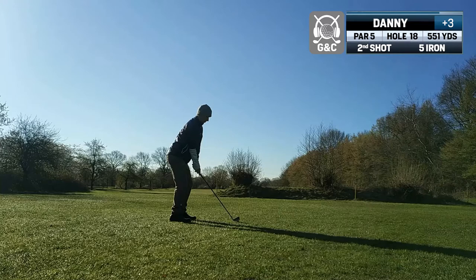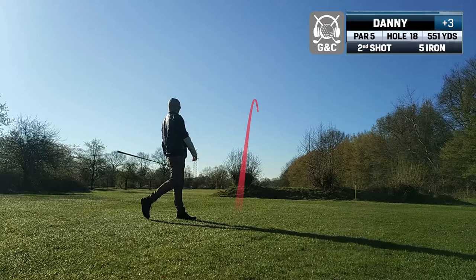With a 5-iron, so I can attack the pin with a pitching wedge or an 8-iron.